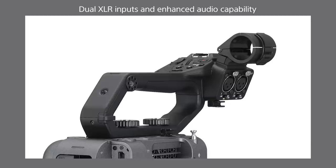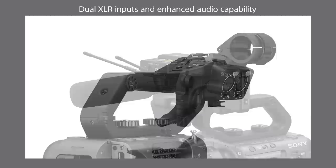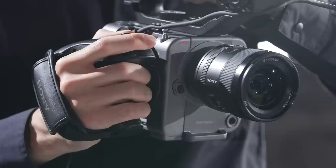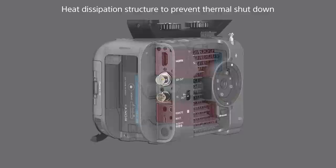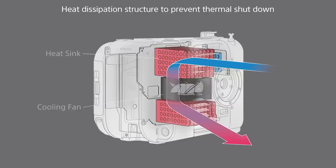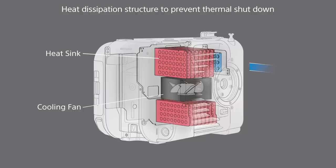The FX6 also allows 4-channel audio recording, and professional accessories can be connected to the XLR inputs on the smart handle or the digital MI shoe. Despite its compact size and weight, the FX6 has the proven reliability of Sony's professional equipment. The FX6's housing and chassis construction has been newly designed. It realizes efficient heat dissipation where thermal shutdown no longer limits recording time. Despite its cooling fan, the camera is dust and moisture resistant, making it ideal for use in harsh environments.